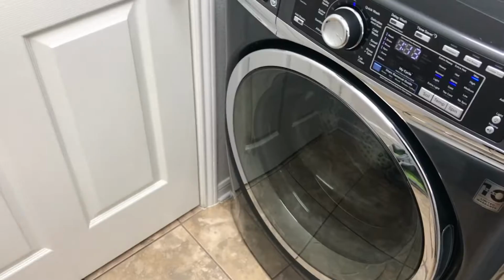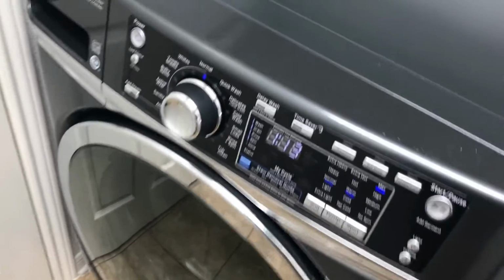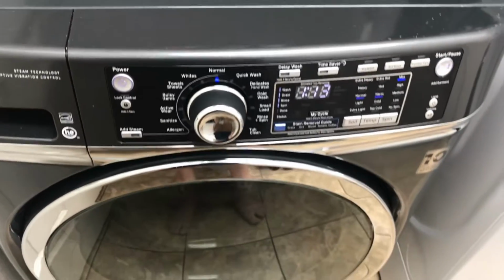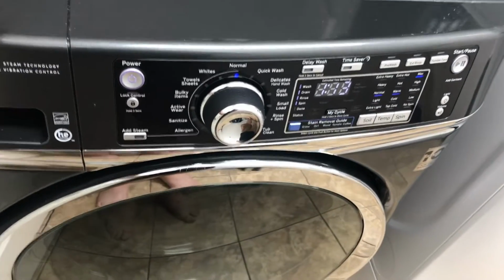But I want to show you some of the things that really impressed me for a front load washer on this. Check it out. All right, and here it is. So again, this is GE's top of the line machine. This is in their space gray type color, or diamond gray is what I believe they call it. It has got quite a few features that I really appreciate. So let's go over those.